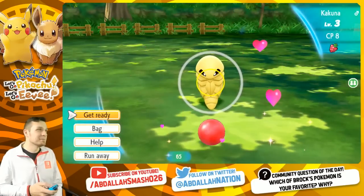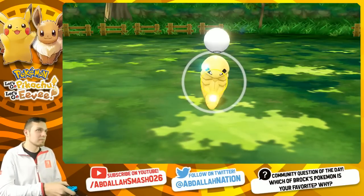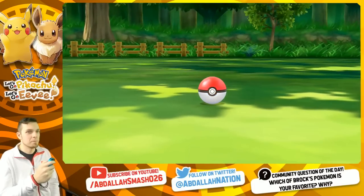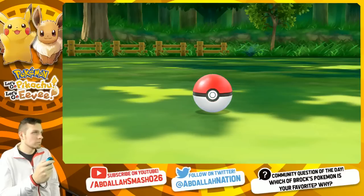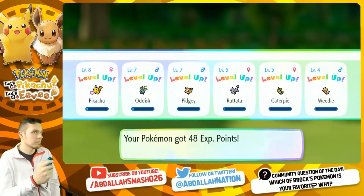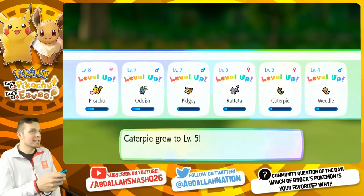Let's go. Not bad. Yes, everyone level up. Pikachu, you gotta get to like level 10 at least to beat Gary. Or sorry, to beat Brock. That's the whole team. Everybody's here.